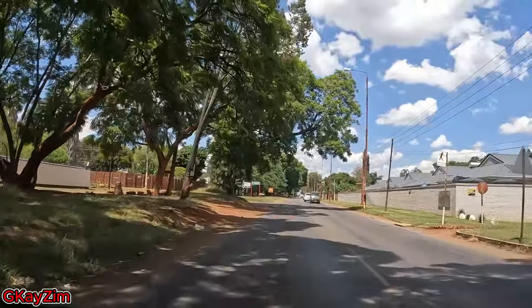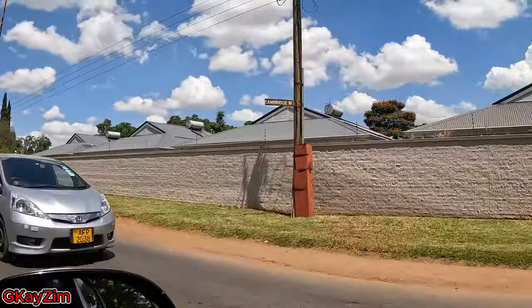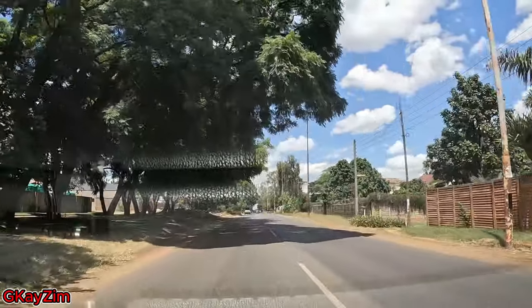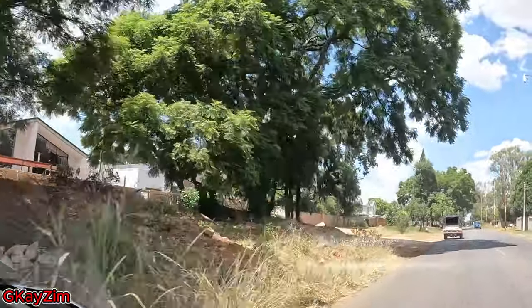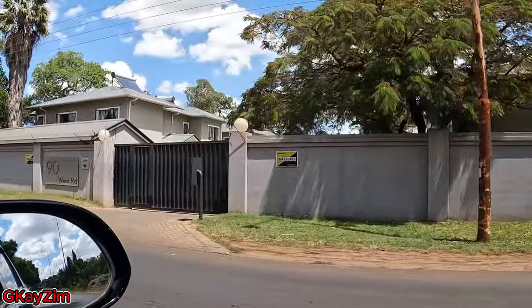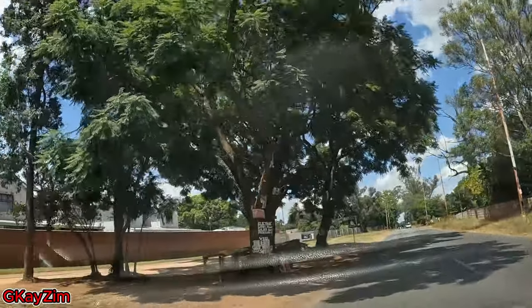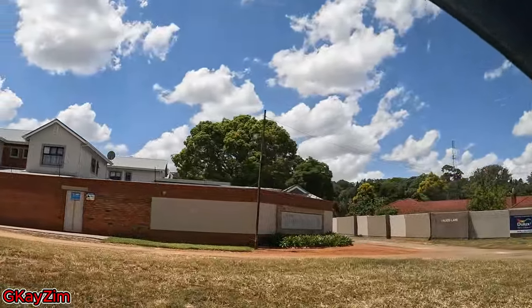To my right, there are some sets of flats here. Look at that. Beautiful grand flats. And then you move again along West Road, and there is another set of flats. Look, they're still building. And here again, we've got flats too. So that's West Road. Some flats again, and to my left again, look at that, some flats again. This is West Road. There are plenty of flats here.